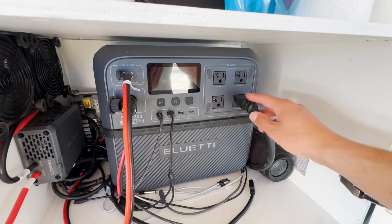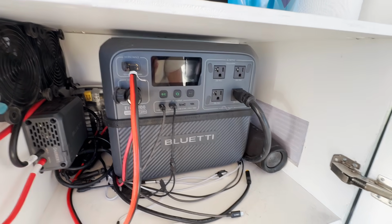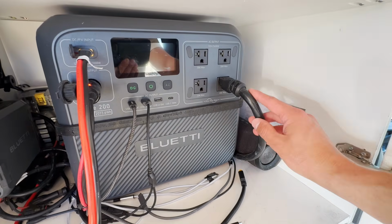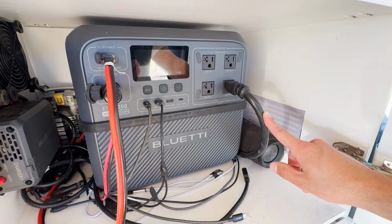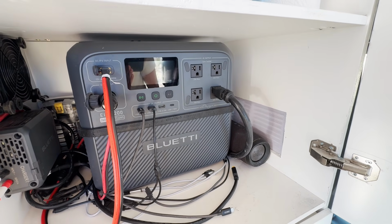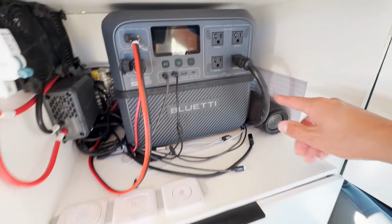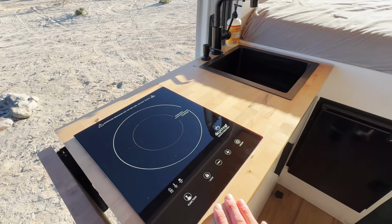My induction cooktop uses a 20-amp, 120-volt AC outlet, which is what is in a standard house in the United States. And then I just ran a heavy-duty outdoor extension cable. This is a 10 American wire gauge, outdoor rated, heat-resistant, heavily insulated extension cable. I ran that through the wall. It goes under the bed and to this induction cooktop.